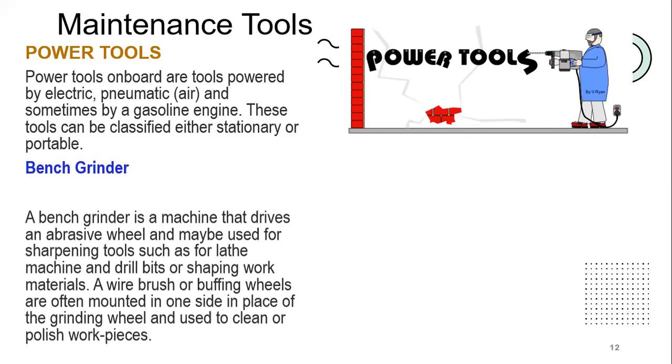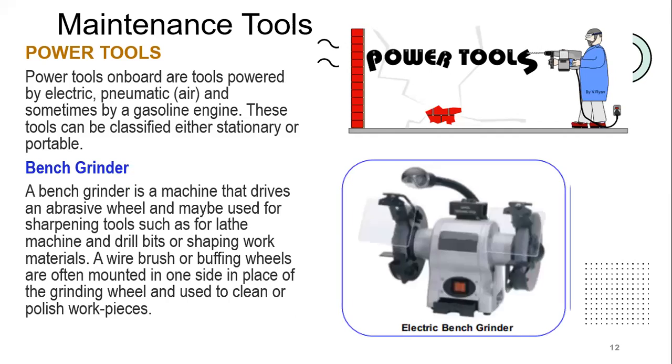We also have the bench grinder. It's a machine that drives an abrasive wheel and may be used for sharpening tools such as for lathe machine and drills bits or shaping work materials. A wire brush or buffing wheels are often mounted in one side in place of the grinding wheel and used to clean or polish work pieces. Okay? Ang tawag dito ay electric bench grinder.